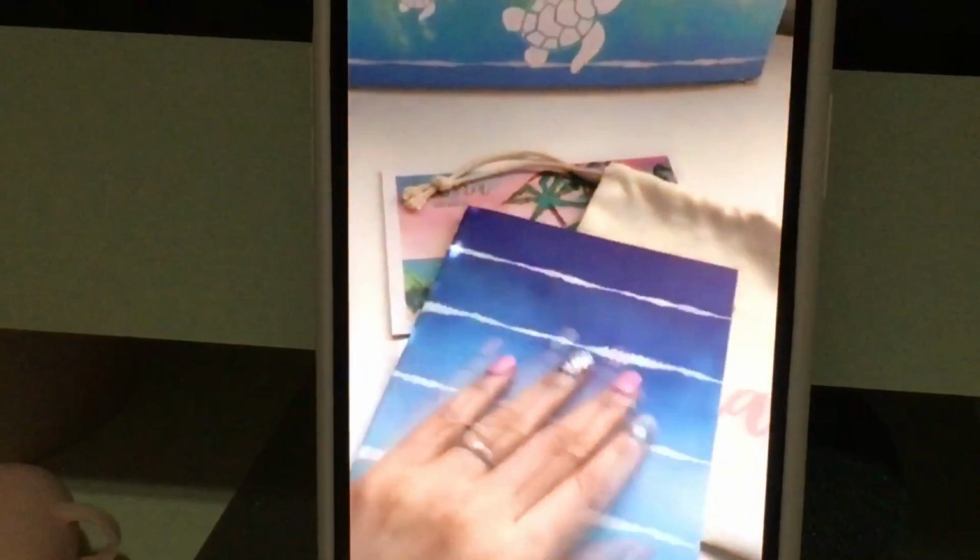So again, this month we have a B6 notebook, which I'm digging out right now. So our B6 notebook looks, I voted that out when it was time to vote. Kind of tie-dye-y looking print that's ombre. It's meant to look kind of like the ocean waves. And I like the little white lines running through it.